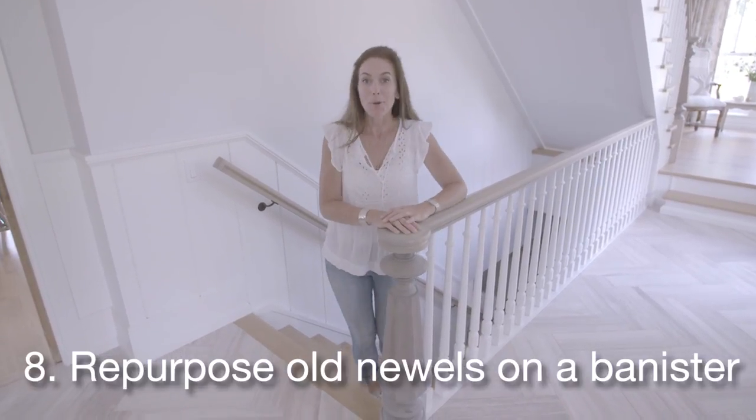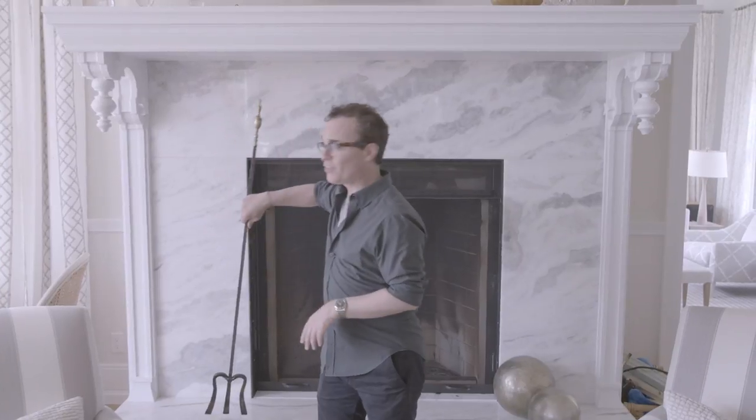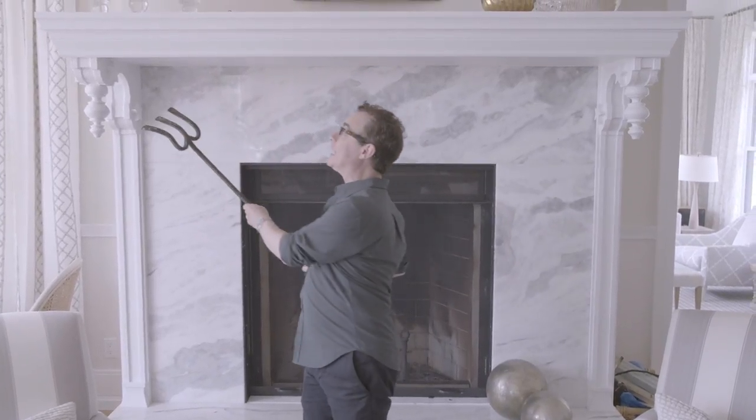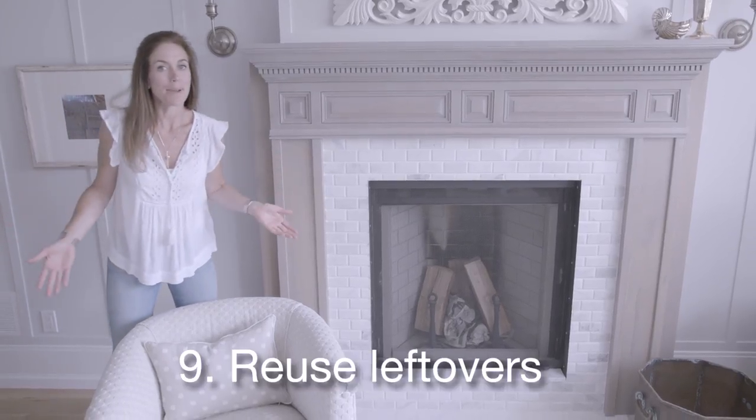Number eight, repurpose a collection of mismatched newels as the anchor for your new railings. Make your mantle much more marvelous, using old things to support the shelf. Here and here. Number nine, make a mantle.